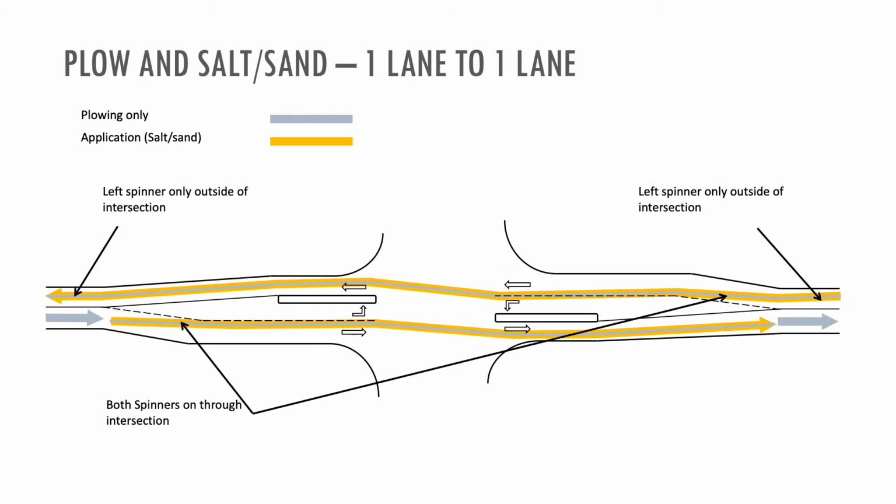This is an example of a plowing and salting or sanding operation on a one-lane to one-lane roadway. Approaching the intersection, you are not applying salt. While through the intersection, you will be applying salt. Once exiting the intersection, again, turning the spinner off. When you come around on the other pass on a one-lane to one-lane road, you'll be applying salt with the left spinner only and salting and plowing the entire road and through the intersection.